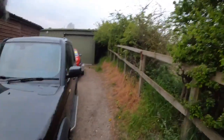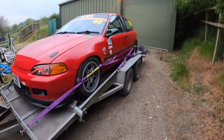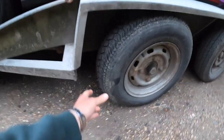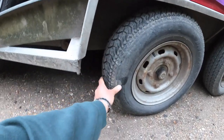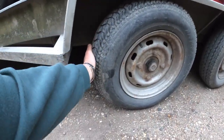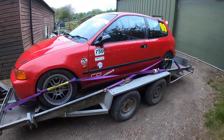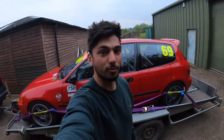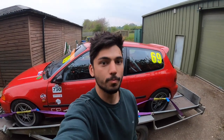Just jumped out of the car to put the trailer into the unit. And what is this? The only half decent looking tyre on the trailer has decided to shit itself. Don't know where it's leaking from, but it's definitely leaking. Glad it happened here and not somewhere far from home. I guess that is the perfect end to a trouble-filled day. Just more things to fix before the next round at Castle Combe.